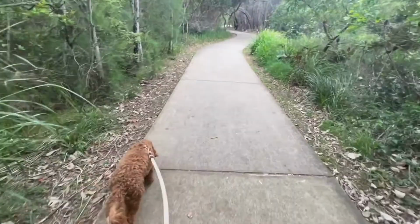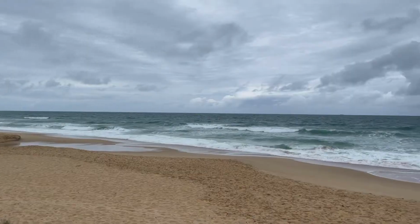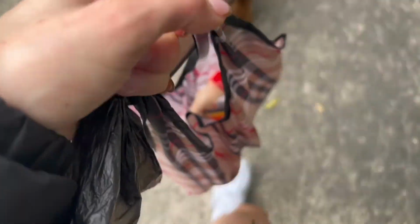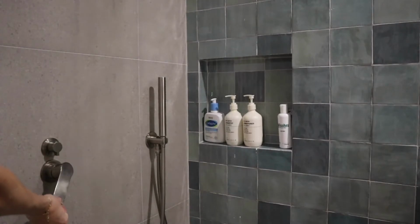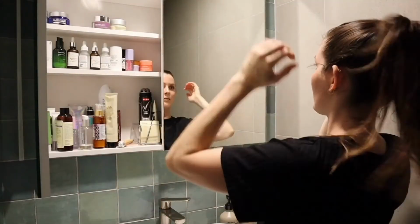I'm very lucky. We live in very short walking distance to the beach. The weather wasn't great, but it's still really beautiful to just get out and go for a walk. On the way home, I stopped into our little grocery store and just picked up some extra bits for dinner. I then hopped straight into the shower and just got all clean, ready to start my skincare.